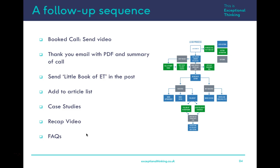So the next thing we do is we send them a quick thank you email, and we send them a PDF summary of the process and how it works. And we may put in a couple of bits about summarising our call as well, and may invite them to have a further conversation or send them some dates to meet or whatever it is. Then, using all sorts of different types of messaging, and people learn in different ways. So we're using visual, auditory, we're using videos, we're using posts, etc. We've got a little book of ET that we send them in the post.